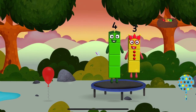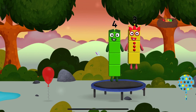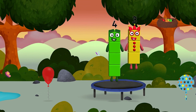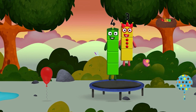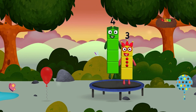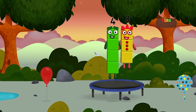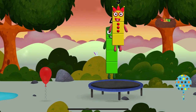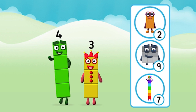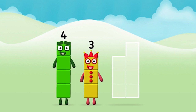Can you guess what my favourite shape is? That's right! A square! Me. I am 4. Have we met before? I can juggle 1, 2. Do you know which number block you'll make when you add these two number blocks together? Great! Can you add the number blocks together?